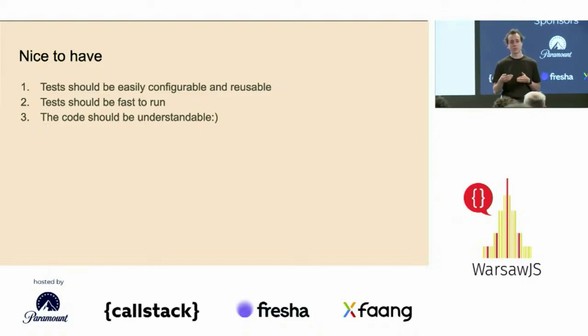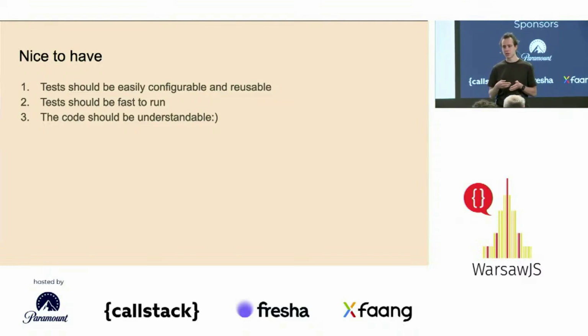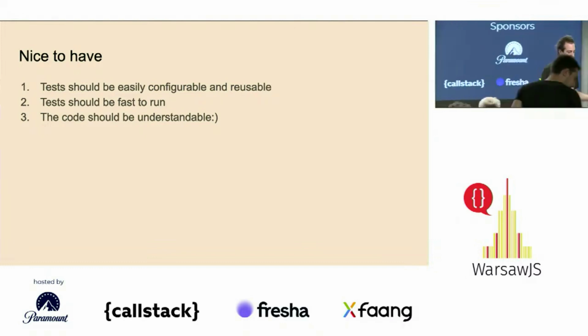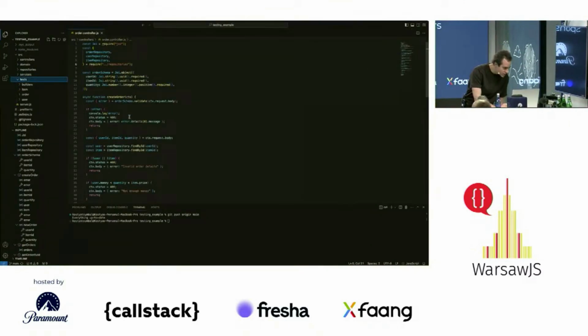Also, they should be fast, because I had experience when we had like 10 integration tests that were supposed to run for 10 minutes, and it's not that good. You are afraid of it, and you don't want to run it. You just run it before production, before releasing the version. And also, it should be understandable, should be just good. So let's take a look at how it may be.